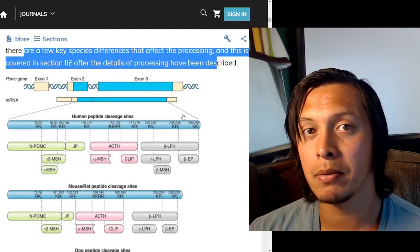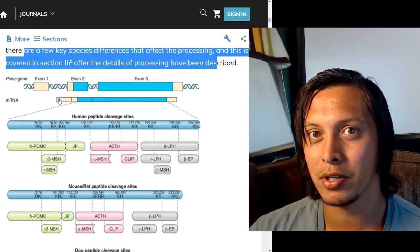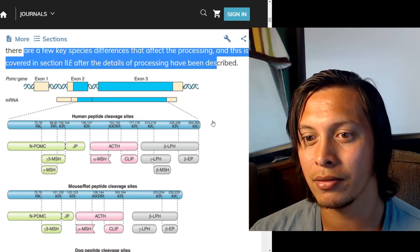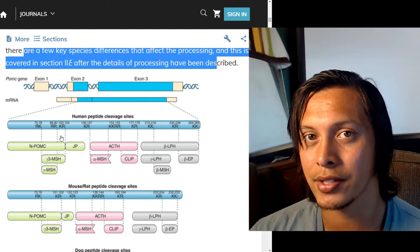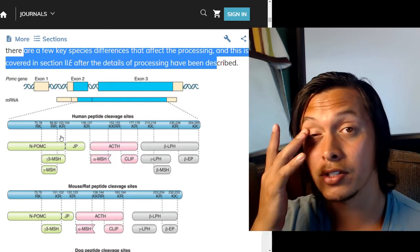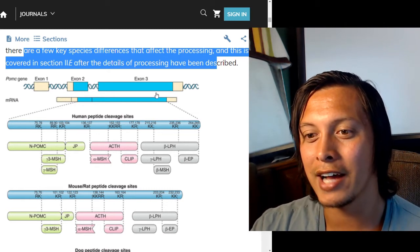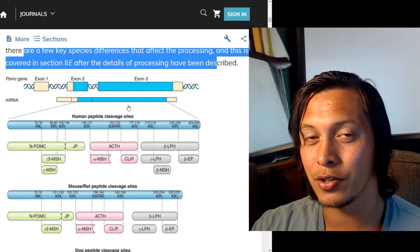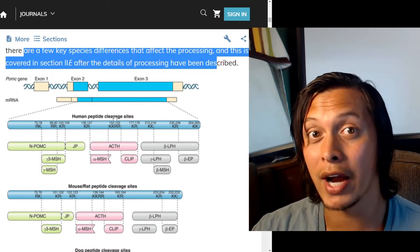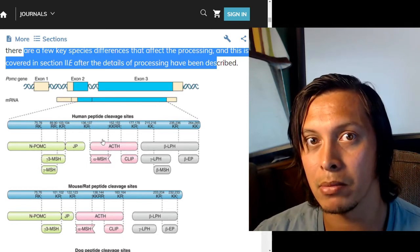So keep in mind, these animals are using pro-opiomelanocortin molecules with all these cleavage sites. What else starts off as a large protein that has a bunch of cleavage sites on it to get into their final functional forms? Viruses. Virus proteins very frequently utilize this exact same strategy.